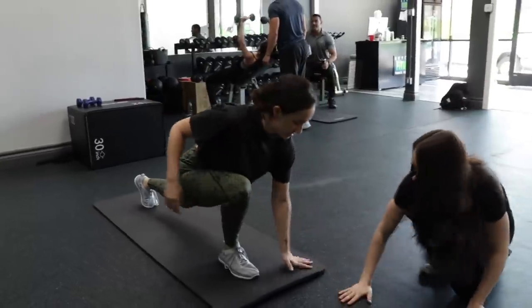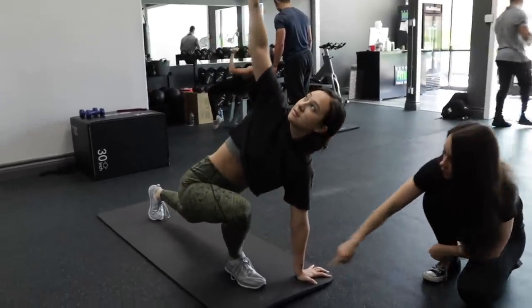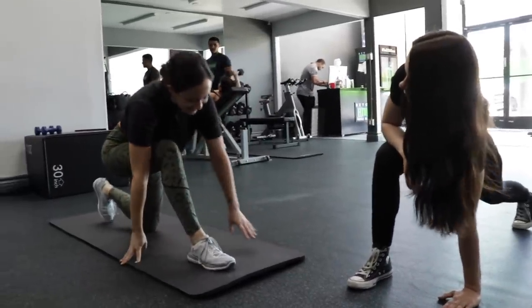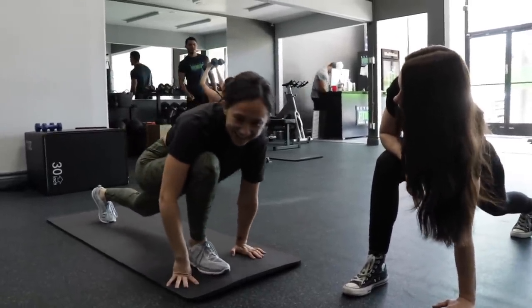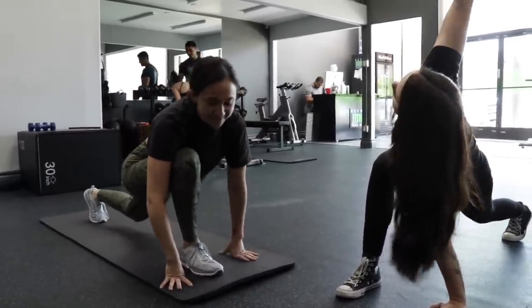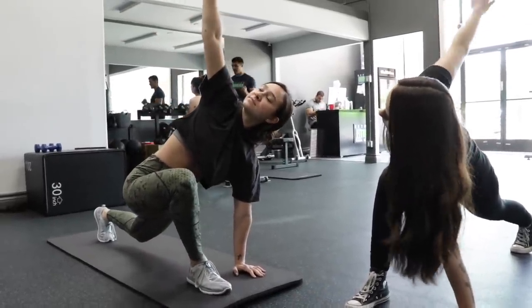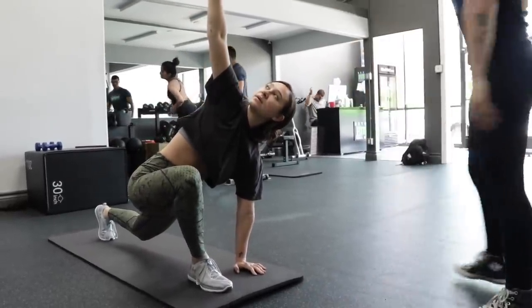Keep this hand planted, but keep it forward. Try to line up your foot and your hand, so next to each other. And squat. You got it. Let me reach up. Just feel that stretch, both your hamstring and your hip flexors. Hold it for a little while.